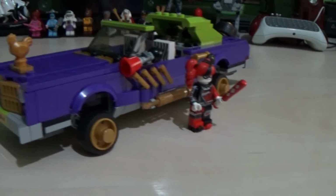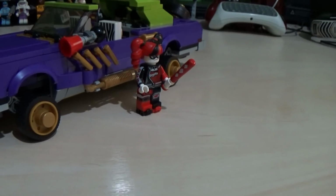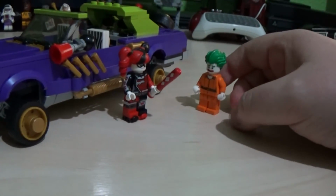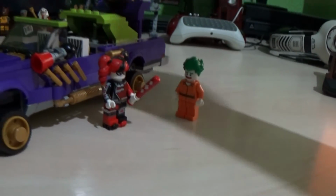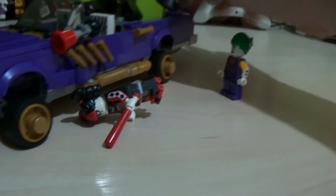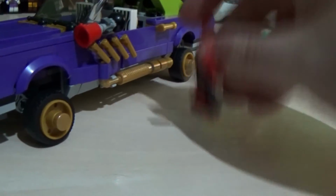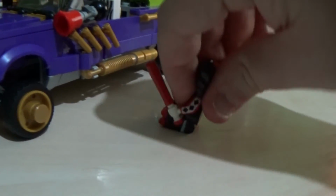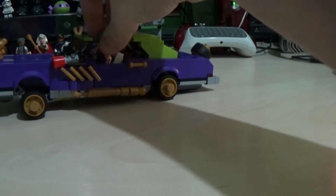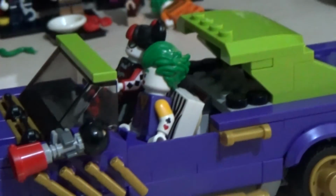So, it seems like Harley busts Joker out of the Arkham Asylum. Here comes Joker in his Arkham jumpsuit, and he's like, I gotta get changed, they're looking for me in this costume. So he jumps in the back. That's better. And they're in the driver's seat together, and she's like, come on, Mr. J. So he jumps in the driver's seat. And he's like, what do you say we go have some fun, Harls? And they drive off together into Gotham.